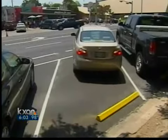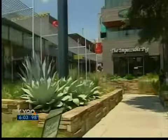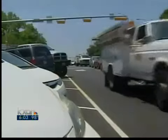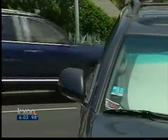I think that the parking is going to be good. The Impeccable Pig, a new clothing store on South Congress, is happy to see 70 more parking spots. I'm hoping that the easier it is to park down here, the more business we'll get down here.